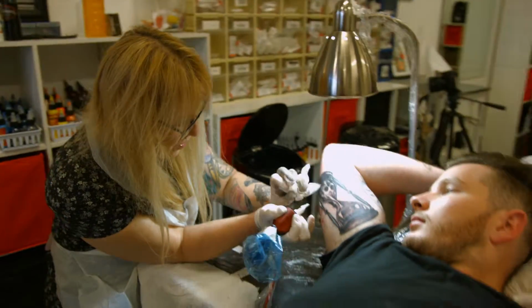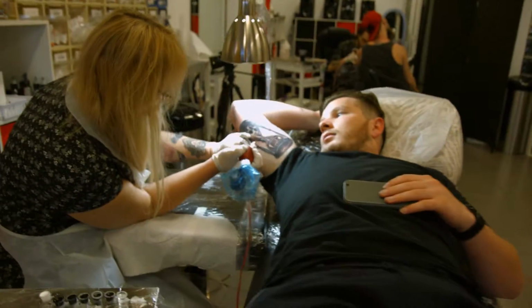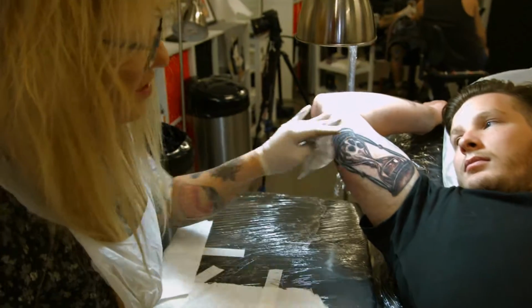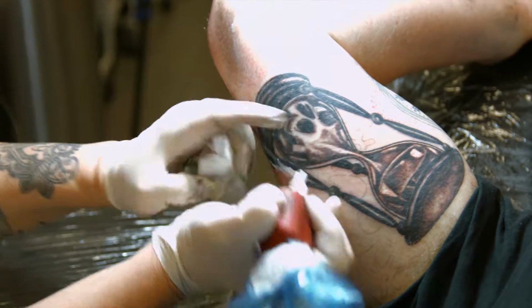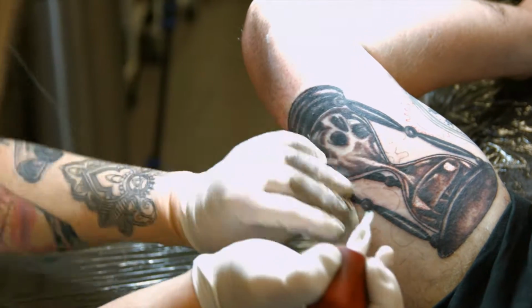So now I'm adding some white, the final stages, and that's to highlight it, and that creates depth through contrast, and that's opposite ends of the scales, black and white.